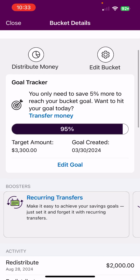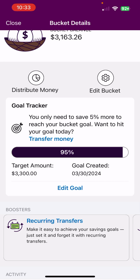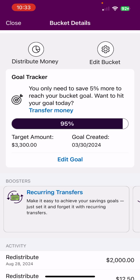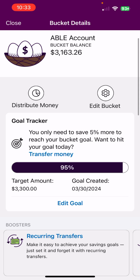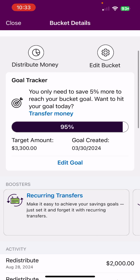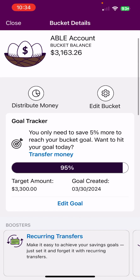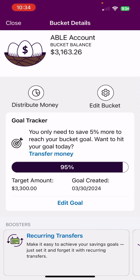The aspirational balance or target amount that I have on the sinking fund is 3,300, and I am now 95% towards that goal. It's going to be very small amounts going into the ABLE sinking fund from now through the end of the year because I do have a more aggressive investment goal for my brokerage account. Outside of the $2,000 that I put back, I only put $12.50 for the week. Not a substantial amount of money, but every dollar you put in counts. You just do the best you can under the circumstances that you're given.